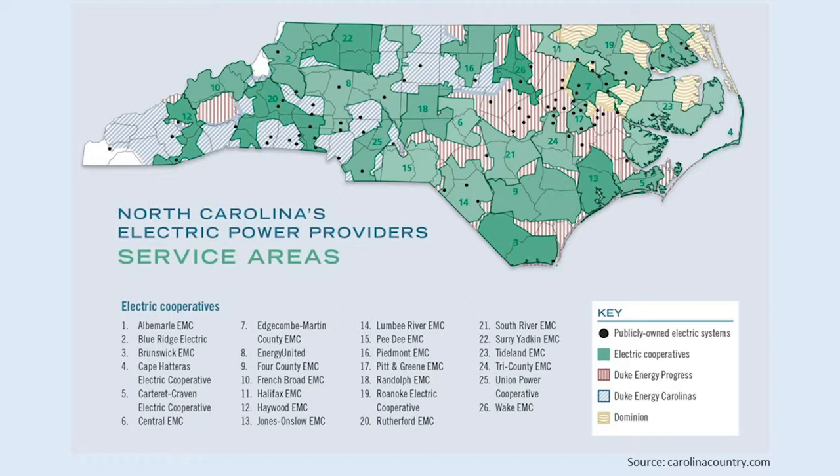when Progress and Duke Energy were separate utilities. That was the Progress utility. It's still operated as a separate grid. From the kind of triangle west, Duke Energy Carolinas. In almost every county here in North Carolina, we have electric membership co-ops. The black dots here are municipal utilities, and then in the northeastern part of the state, we have another investor-owned utility, Dominion.